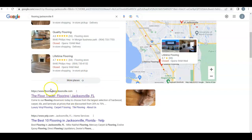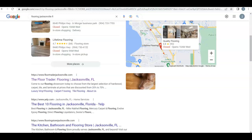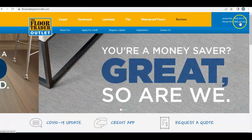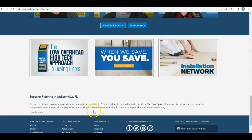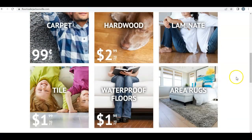And then, of course, you have your top competitors in the organic rankings. These are people that got here by the strength of their website. So let's check out what they're doing. So the Floor Trader, they got a nice website, they got their logo, they got a nice header, they got their click to calls for those quick conversions. Then just going through, they are a store, so that does put them in a different category, but they do offer the same services that you provide.